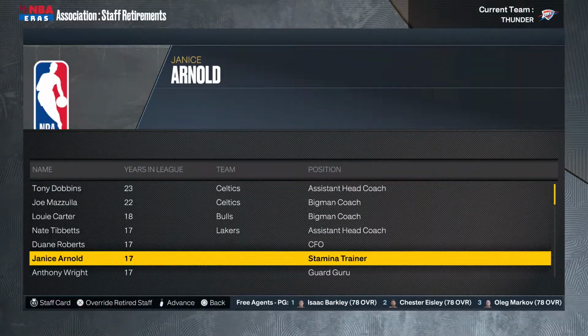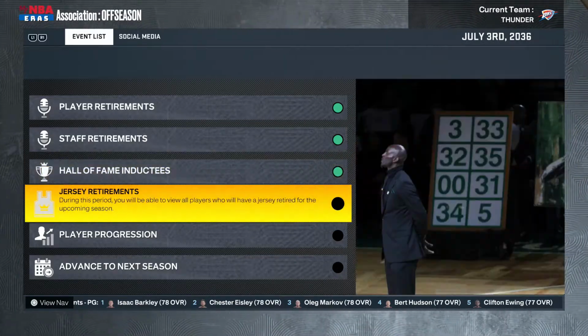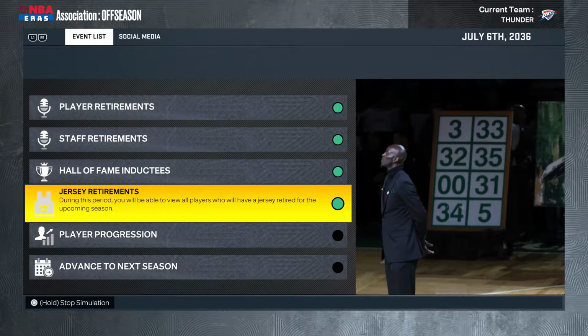I saw Shai Gilgeous-Alexander retires. Going into the Hall of Fame, yes, sir. So is Jason Tatum. Jersey retirements, Tyrese Maxey, Shai, Jason Tatum on the Pelicans. I don't know about that. 8 seasons, though. That is a long time. Yeah, once again, Chet wins the one finals MVP, but that's it.